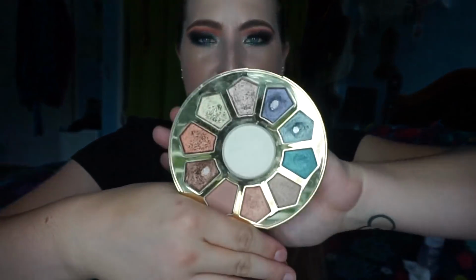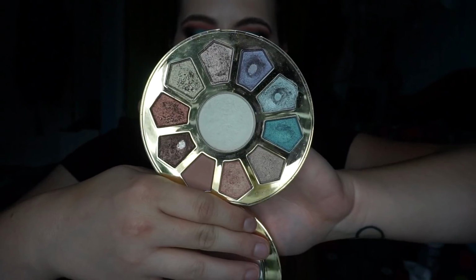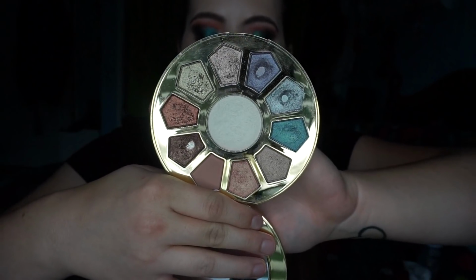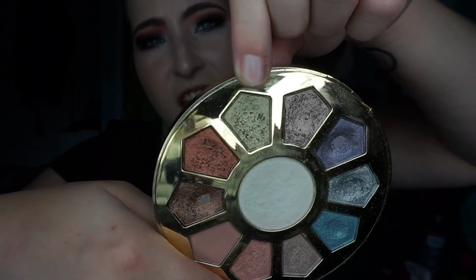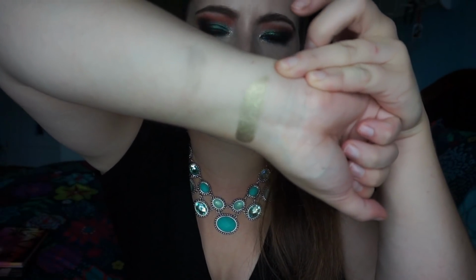Next, I have a palette that is one of my favorites. This is the Tarte Make Believe in Yourself eyeshadow palette. I talk about this, I feel like, in like every other video. So here's what the palette looks like. And I do have pans in several of these eyeshadows, which might sound contradictory considering what eyeshadow I'm going to pick for my favorite. I love this shade Marvel right here, which is this metallic kind of light olive green shade. And that is what Marvel looks like in a swatch.